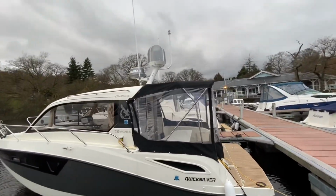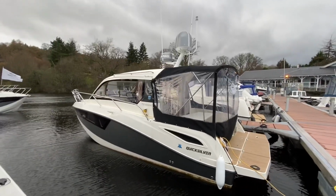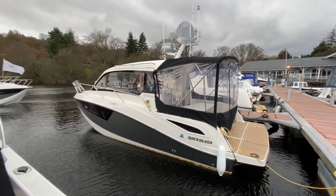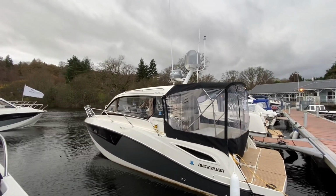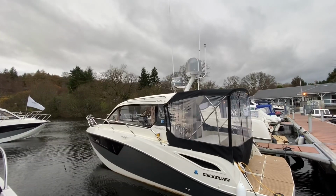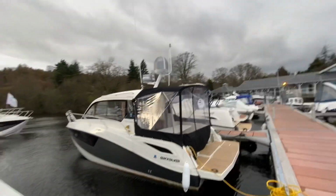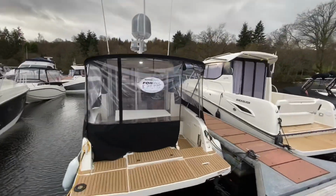Now the spec list on this boat is very, very impressive. For a 25-foot cruiser, you have absolutely everything that you need to spend extended periods of time out on the water. You have things like a bow thruster, chart plotter, radar, GPS, diesel heating, track vision, satellite television. Absolutely everything that you need, this boat certainly has it. Now she was the prime example at the London Boat Show, and we're delighted to have her here with us.